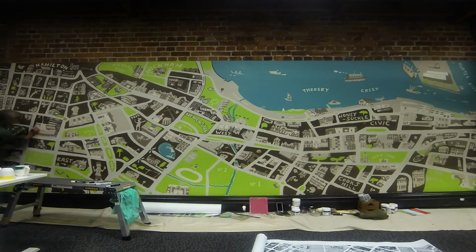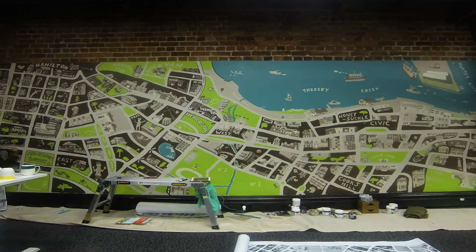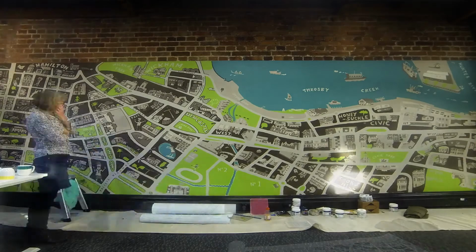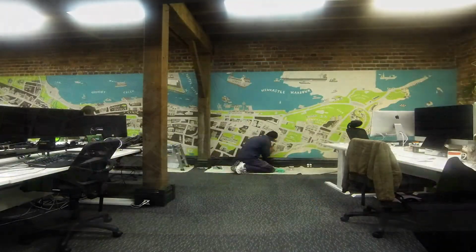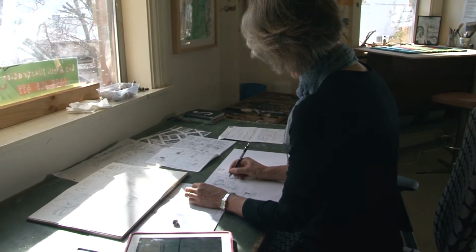I do take reference photos as well, but I try and keep that to a minimum because I find when I take a photograph, I haven't really thought about what I'm looking at. Whereas when I draw a thing, I'm making lots of visual decisions about what I leave out and what I put in, and the tonal contrasts, where the sunlight is coming from, all that kind of stuff. I'm making those decisions as I put my marks down on the paper.